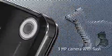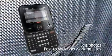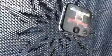Grab pics and video with a 3-megapixel camera. You can also edit those photos right on the phone and post to social networking sites. And have background music play while texting or editing photos. A new twist on staying connected. The 7705 Twist from Nokia.